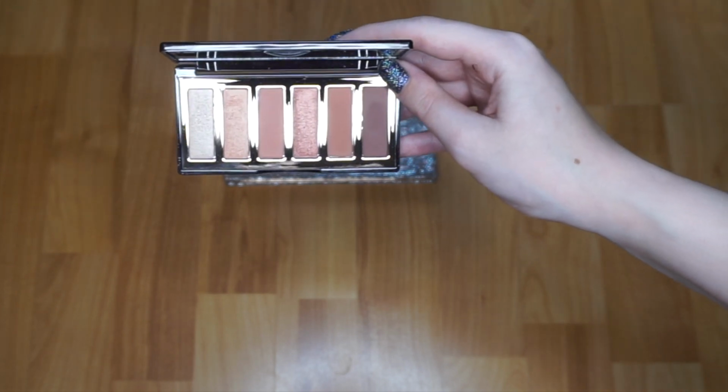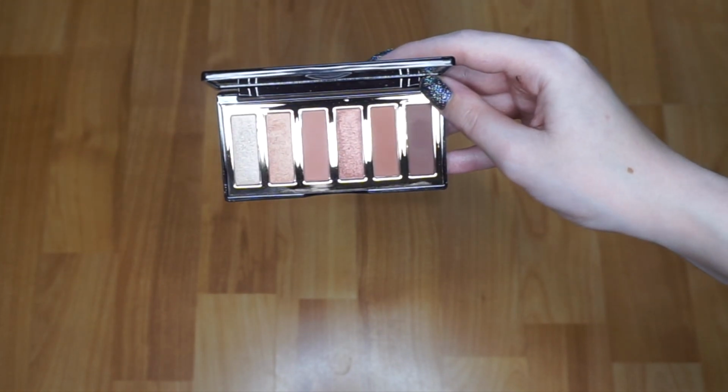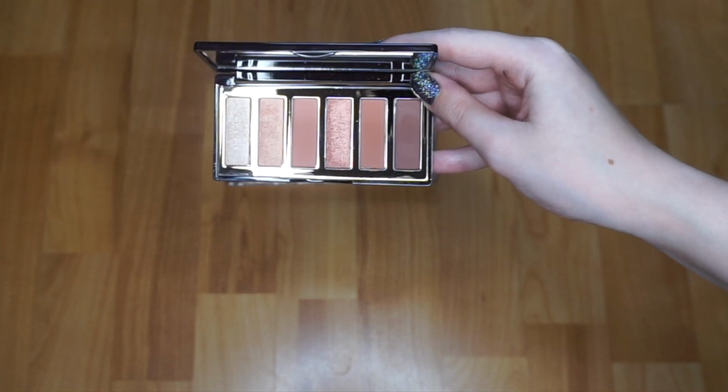I'm going to put this in my Declutter pile, and for if I can sell it, which I probably think I will be able to do. But otherwise I will probably bring it back to my collection.